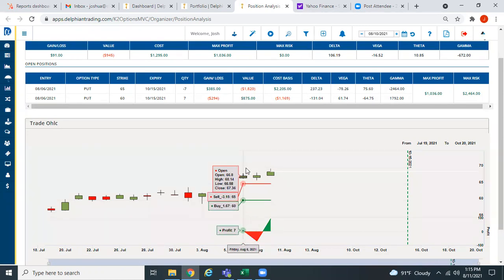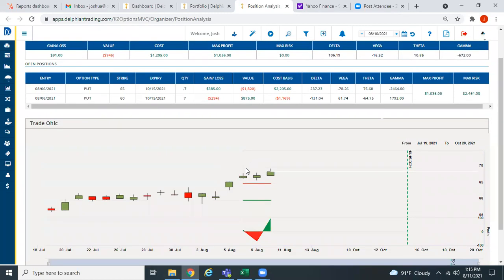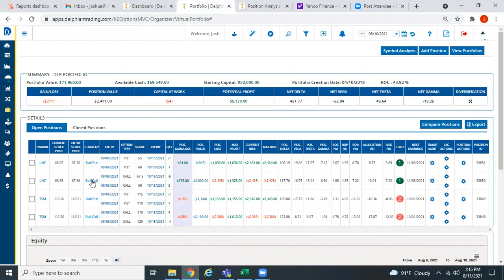I'm not sure if we had the break even on this. We should put that, Sean, write that down. We need the break even on these. When I actually created it, it showed me the break even, but it's not showing here, so I think we need that here. I'm not going to do the math in my head, but this break even would be lower than what we had for this bull call.